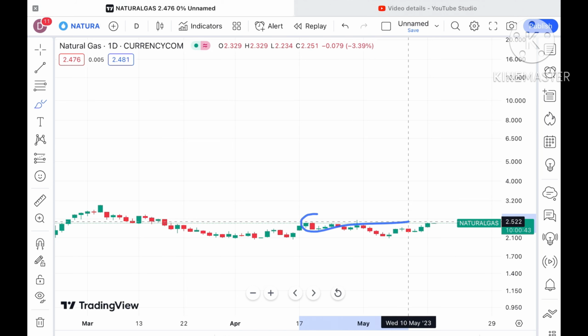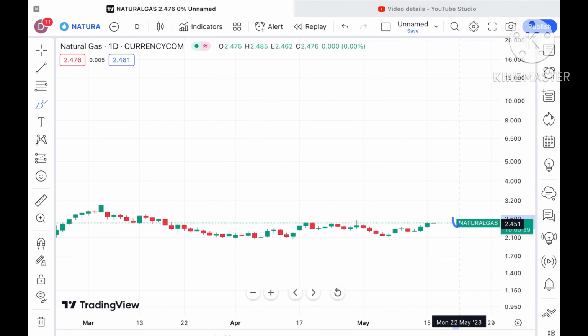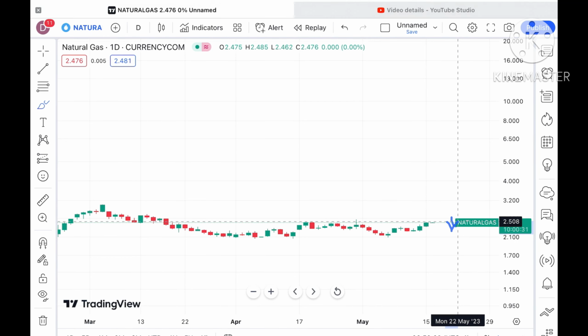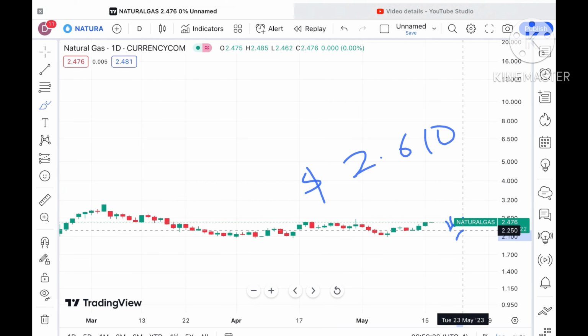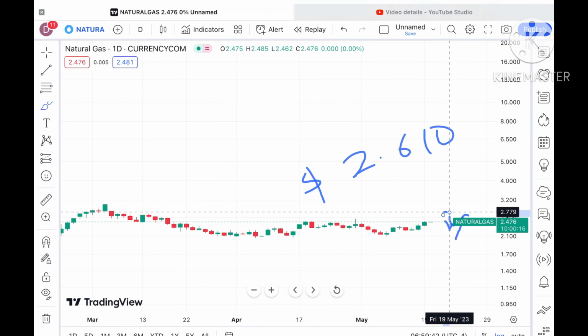Now it is coming in this particular zone and about to touch its particular high of 2.5. As 2.5 is already a weak resistance, chances are high that it can go further upside. Suppose the price sustains this level, chances are high it can go towards a level of $2.508, which is already a weak resistance. So chances of touching 2.610 are there, and if that level sustains, then we can see it go further upside, and a probability of touching 2.670 is there.